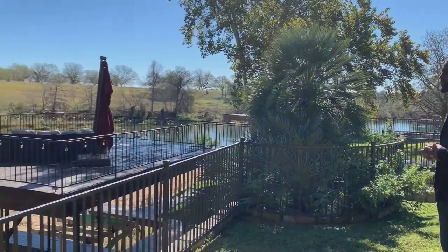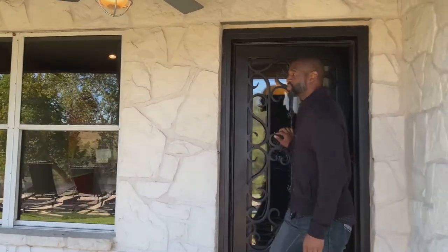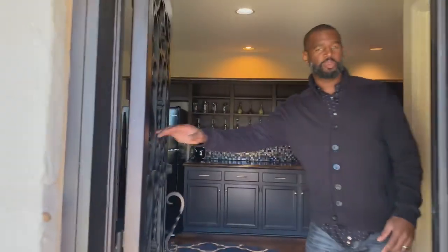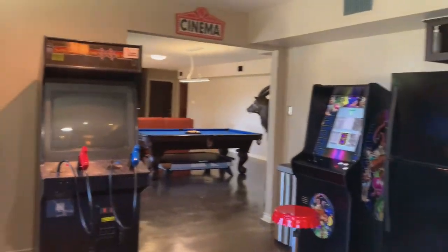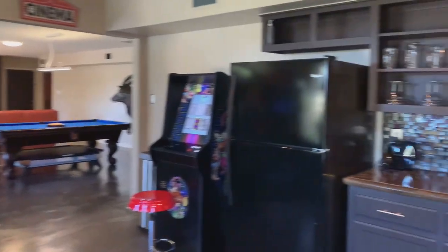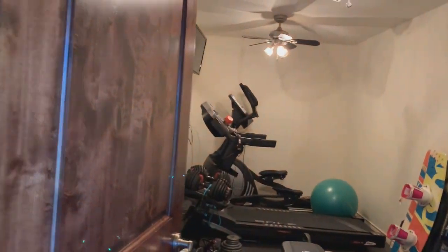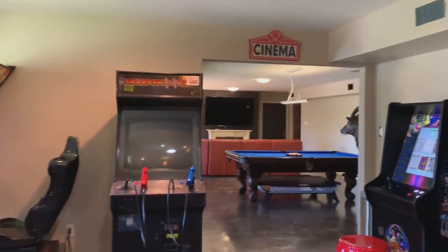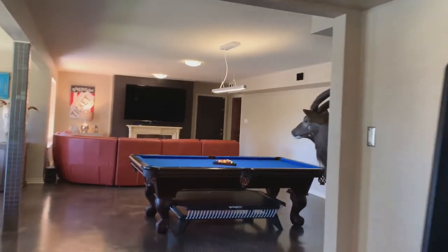All right, ladies and gentlemen, so we're gonna take a look back inside of this house. We've had to walk meticulously through this house so I can show you all one other space. So as we come inside of here, we have the game room area that we're in right now. Love Pac-Man, you have the wet bar, you got a little hockey table there. You also have a workout room that you can get your fitness action on so you can get that beach vibe.